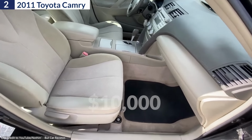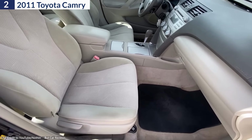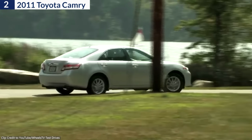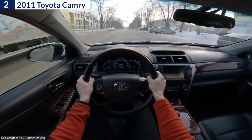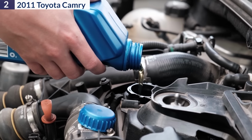If you have a budget of under $10,000, you'll have to settle for a Camry that has covered a lot of ground in its years, but these cars hold up really well upon prolonged use. There are examples of people who have driven these things as much as 500,000 miles and only ever went to the workshop for oil changes and minor stuff.